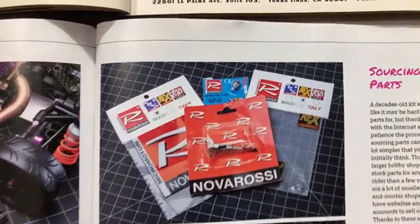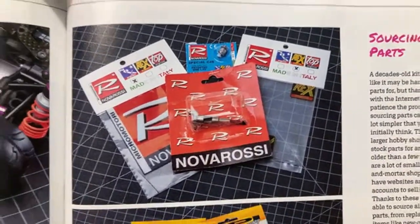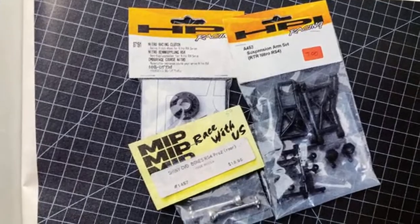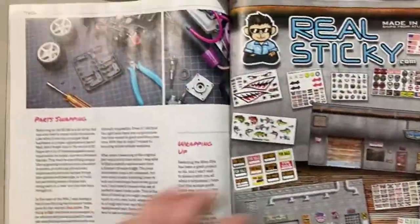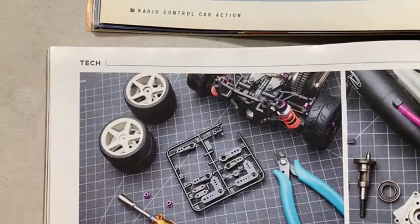Sourcing parts. Yeah, like you're ever going to find a Novorossi crankshaft like that. Give me a break, bro. Oh, this is the HPI racing clutch I showed you guys earlier. Yeah, like you're ever going to find this in your life. Unrealistic at best is what I'll say. Linkages. Yeah, good luck finding original HPI linkages.